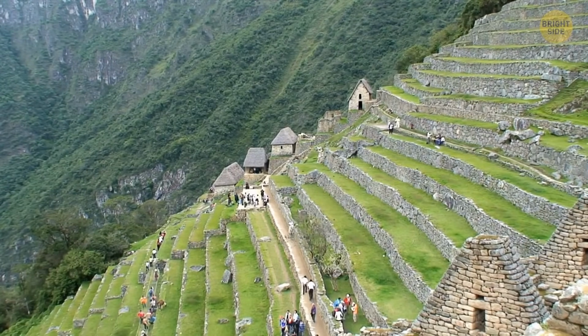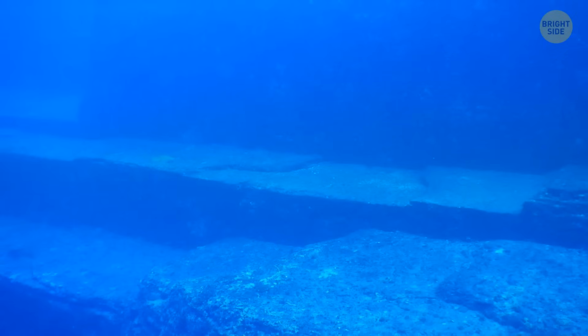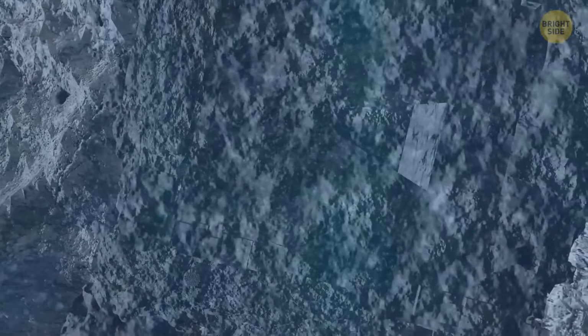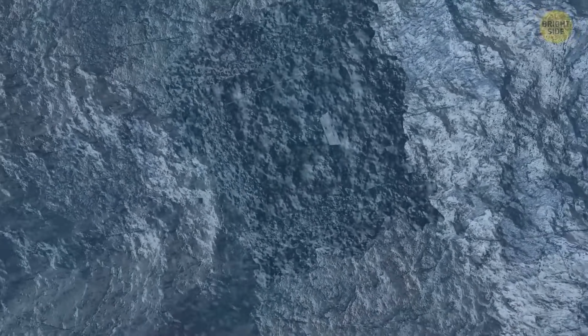At first, it looks like Machu Picchu's ruins located across the globe in Peru. As you approach the site, you slowly figure out its forms. A pyramid-shaped structure, arches, staircases. It's something that could have easily been a palace or a castle. Could this be a sign of human activity?